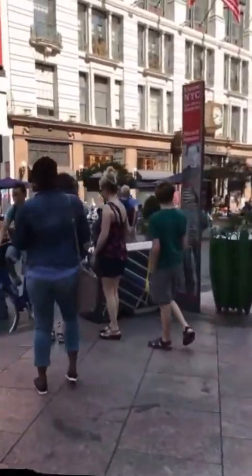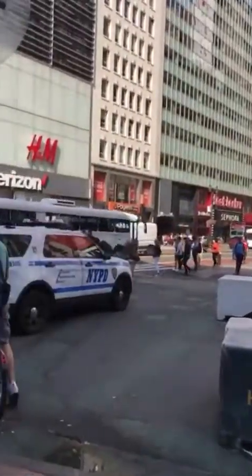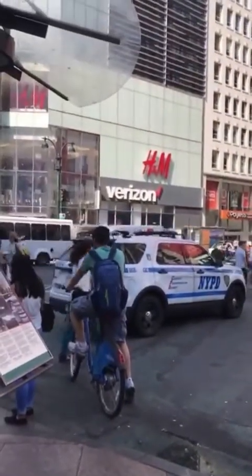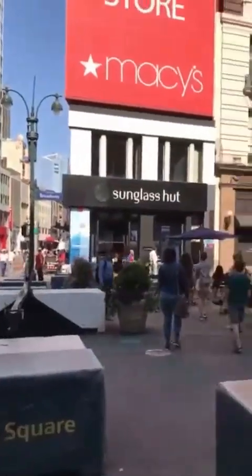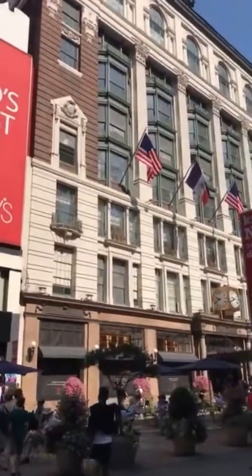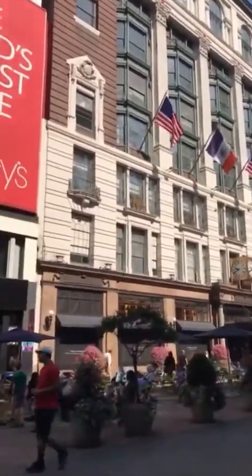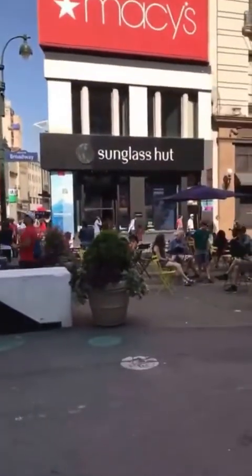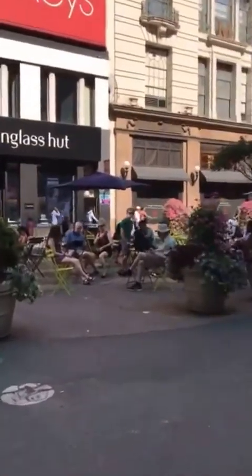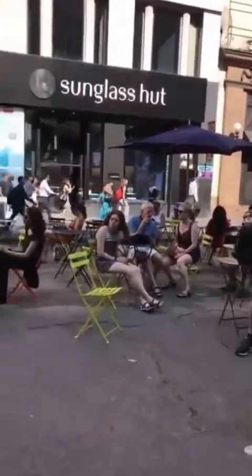All right, let's stop here in Herald Square for a little bit. Take a look around. This is where Broadway crosses 6th Avenue at 34th Street. This building is the east end of the Macy's headquarters, Macy's main department store right here. Let me get across now. You see, this has been closed off to traffic for quite a few years now. So they made it a pedestrian plaza, which is very nice.